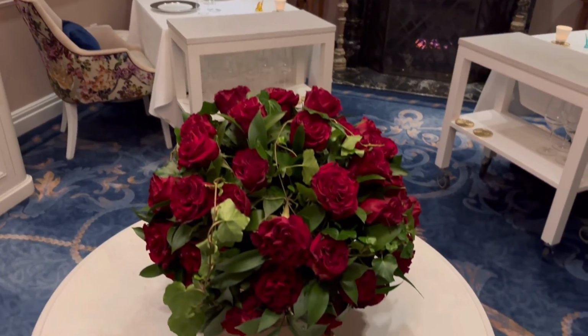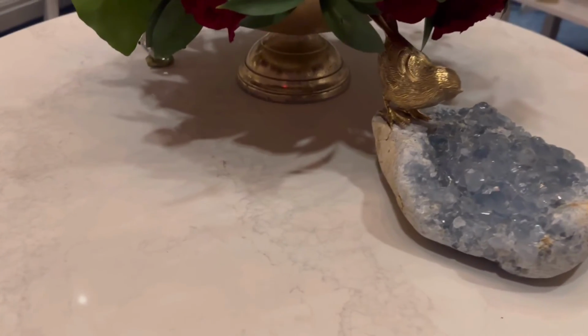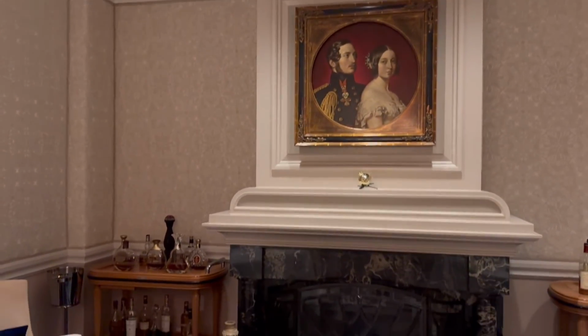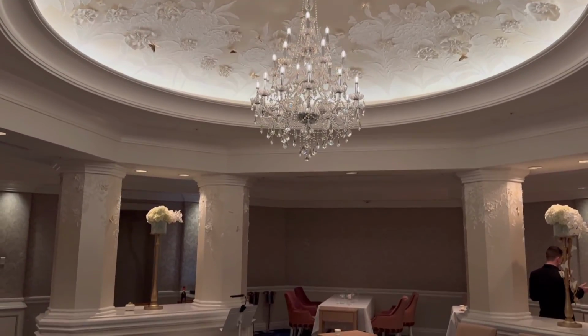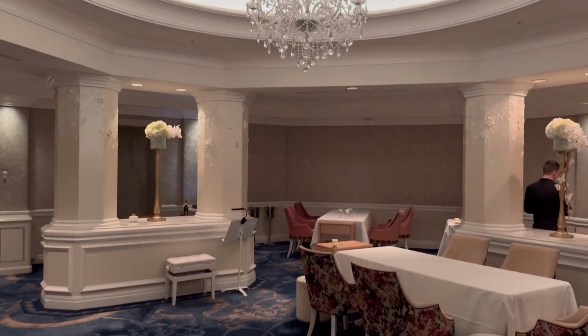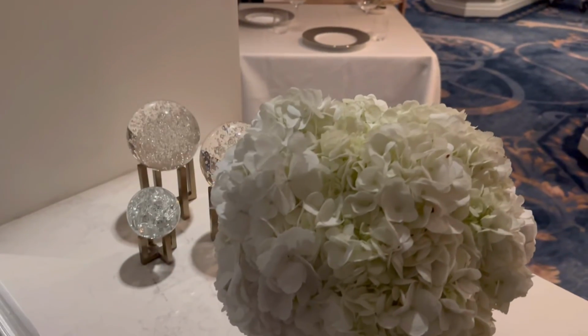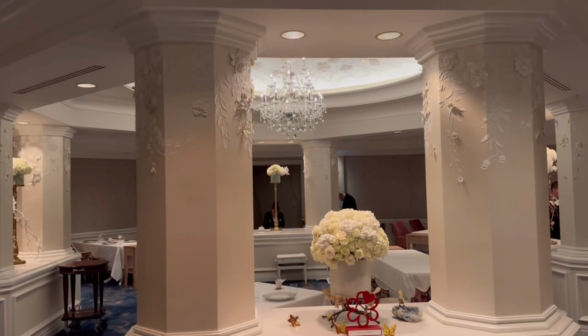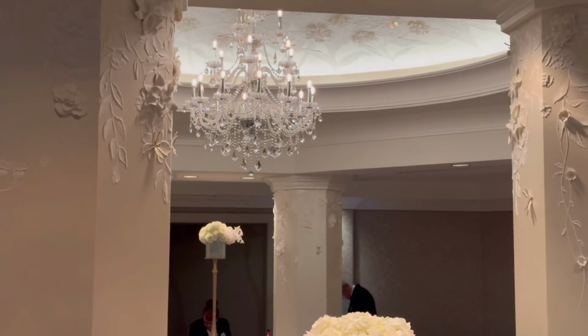Real quick, I just want to show you one of my favorite little details. If you look down below the roses, you can see Gus Gus, which I think is just so cute. I highly recommend the Victoria room, but if you can't get the Victoria room, just dining anywhere in this restaurant is so special. If you're trying to snag a reservation to this exclusive restaurant, be sure you do it 60 days out, or have a service like Mouse Dining looking for reservations for you, because it can be quite difficult to snag a reservation here.